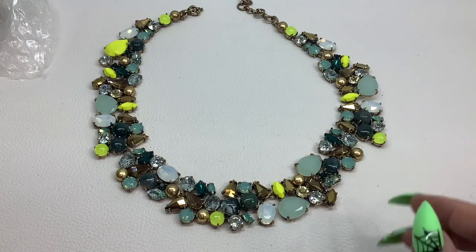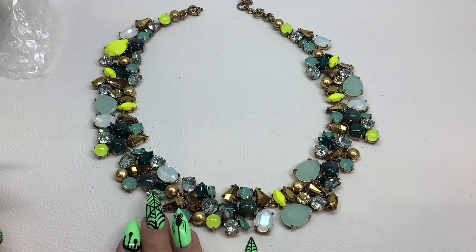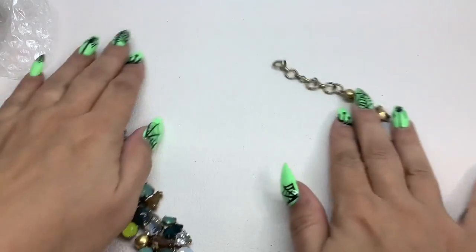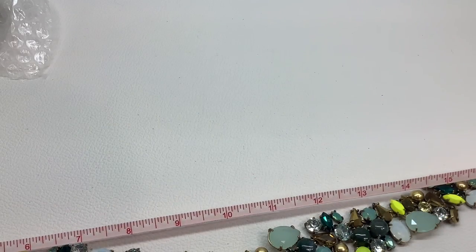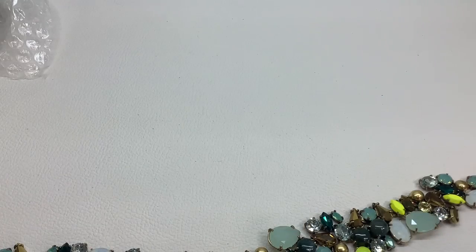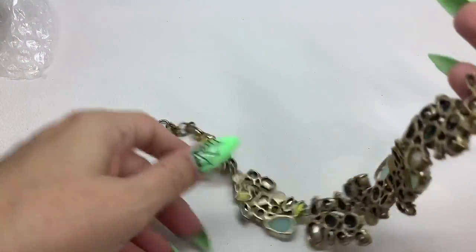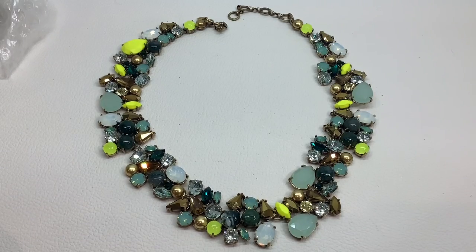So let's check it over. Make sure there's no missing stones. Okay, I think we're good. There is a little bit of wear, which J. Crew, it does happen. Let's get a measurement. It can go from 17.5 inches to 19.5 inches. The back has very, very little wear. So I'm going to do this one for $40, and it's yours.